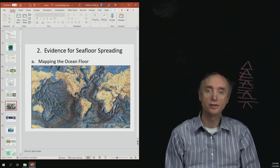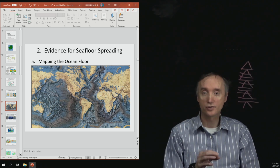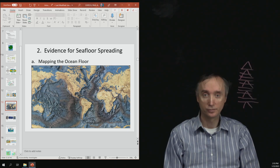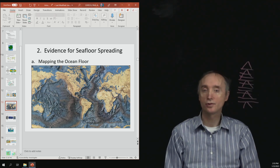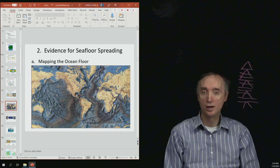Another thing that they noticed right next to these trenches was a string of islands. So they wanted to know, is there a relationship between the trench and the island chain right next to the trench? Another thing that they noticed was that these trenches and island chains tended to make curves, so they tended to make arcs. Whatever theory we come up with is going to have to explain the curvature of some of these features.